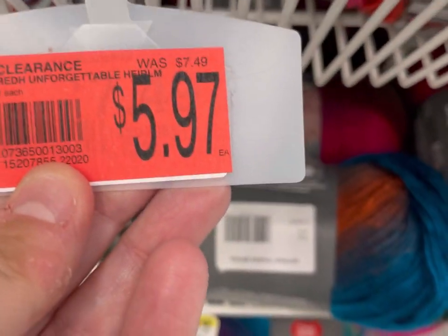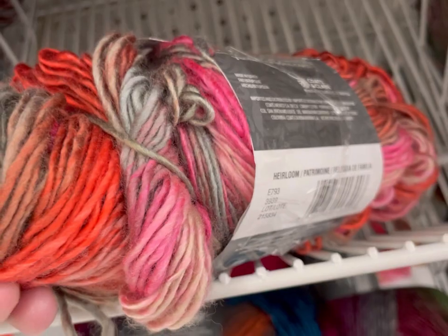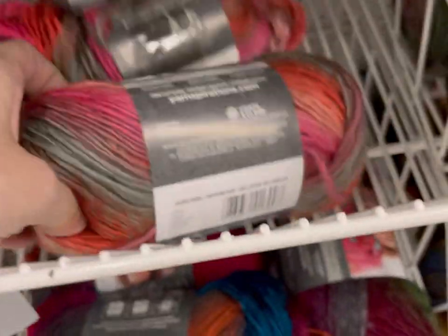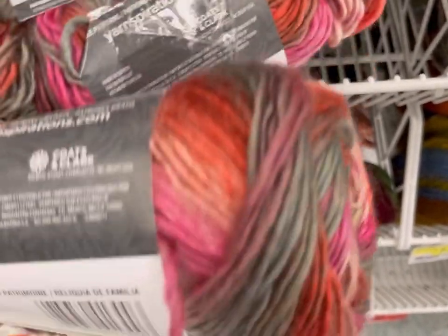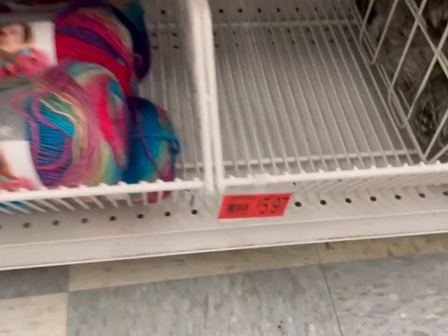Okay, they're getting rid of this color of Red Heart Unforgettable, and this skein is jacked up. Look at that. Yeah, I ain't buying that. What the heck, man? I'm going to rage post about this later on Instagram. That needs to be discounted more heavily than that if it looks like that. I'm sorry, guys. That's annoying.